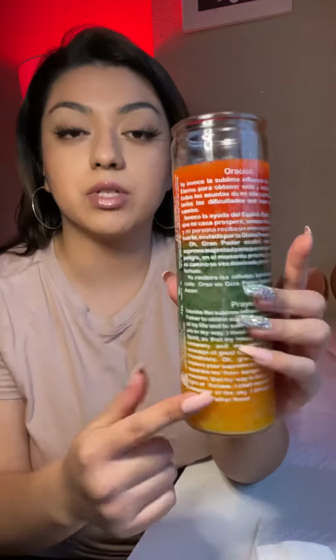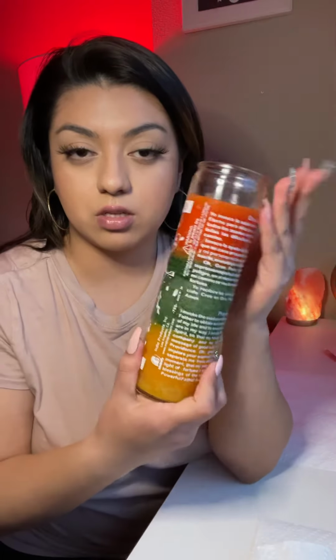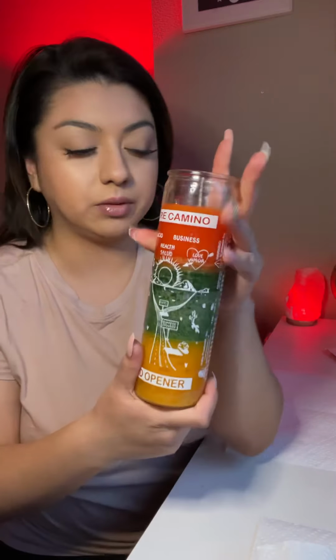And as well, in the back, which I did not show, there's a prayer on it. So it's up to you if you want to say the prayer. You can do it on a daily basis before you light the candle, but each candle is different. This is just how it looks for this particular one. And you can also write your petition. A petition is your intention, what it is that you want to release or what you want to bring in.